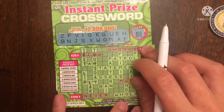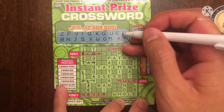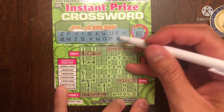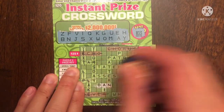I don't think we have an R, because I know we have an N-E. Do we have a V? Yeah, V-E, no R. Bummer. K, ban. I see a B-A-N. Woohoo! That'd be kind of cool to get 25 and 25.